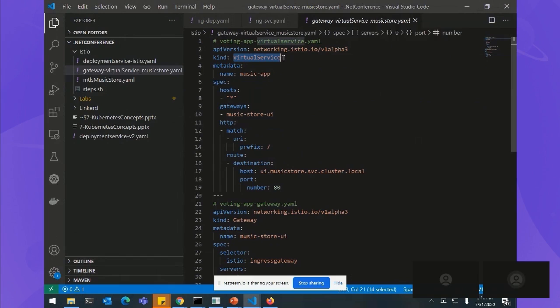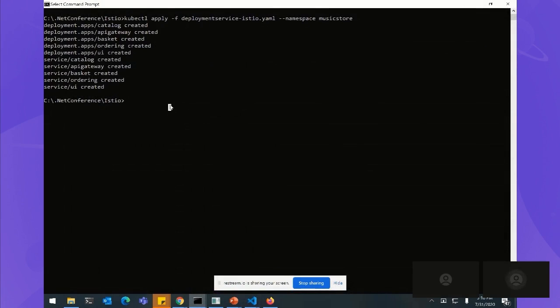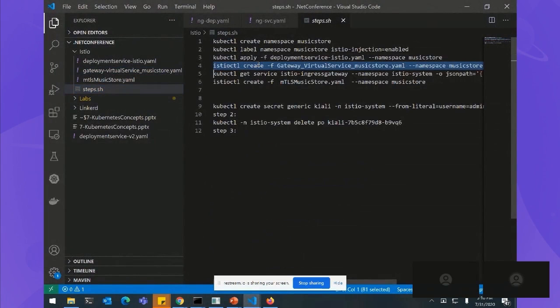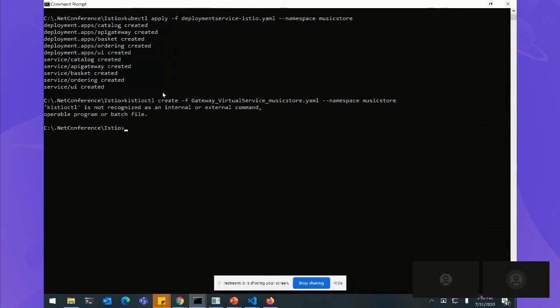Virtual service basically is used to do routing. Once we have exposed the gateway, it's listening on that gateway. If the request comes into the gateway, it doesn't get denied, it's accepted, goes all the way into the virtual service, and that's where you do a little bit of per-request routing, right? So in this case we are saying, hey, if the request comes without any prefix, route it to our music store application, right? So let's go ahead and do the next step here, which is to deploy the gateway.